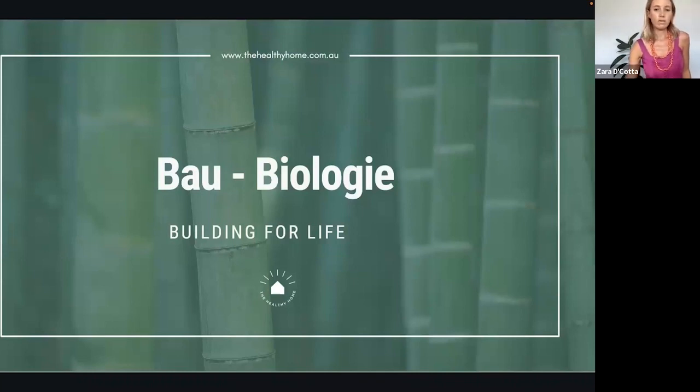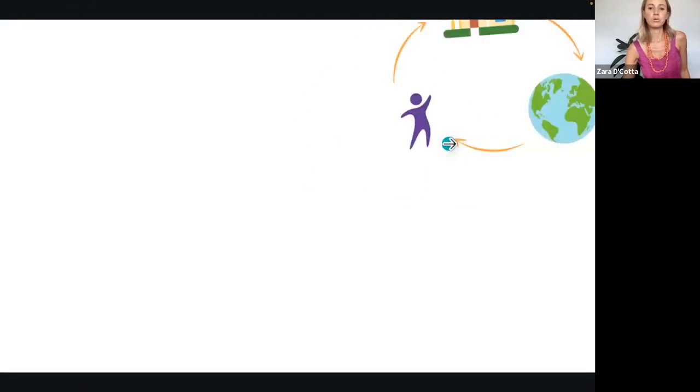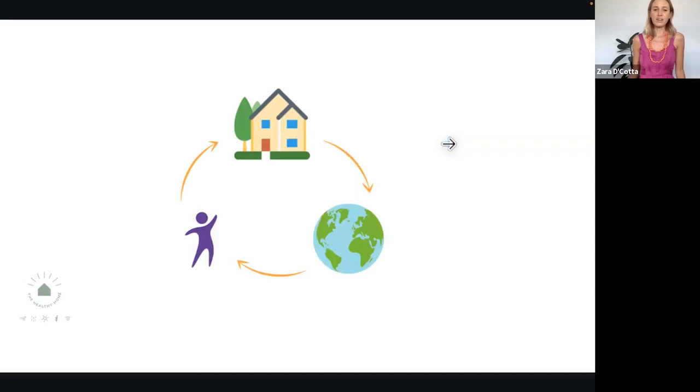And in terms of what it is, it's the study of the relationship between the built environment and the health of the human and our surrounding environment. The goal is for each of these three things to be in harmony. And I often say that human health feels a bit like the forgotten cousin in new home builds amidst all this focus on sustainability and energy efficiency.